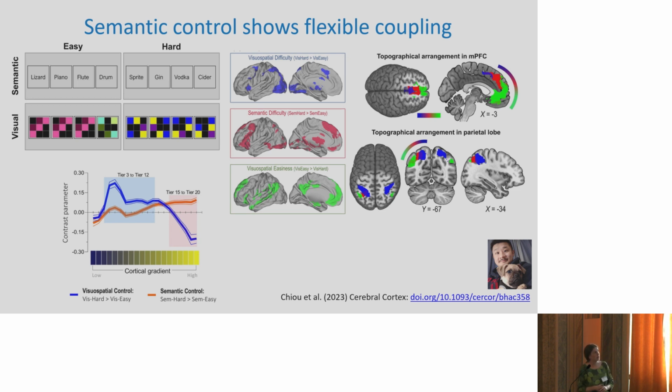The blue network is the effective difficulty in the visual spatial domain, so that's essentially the multiple demand network. Then the red map is semantic difficulty, the semantic control map. And then the green is the effective easiness in the visual spatial domain, which essentially gives us the default mode network. And you can see these networks transition along the cortical surface.